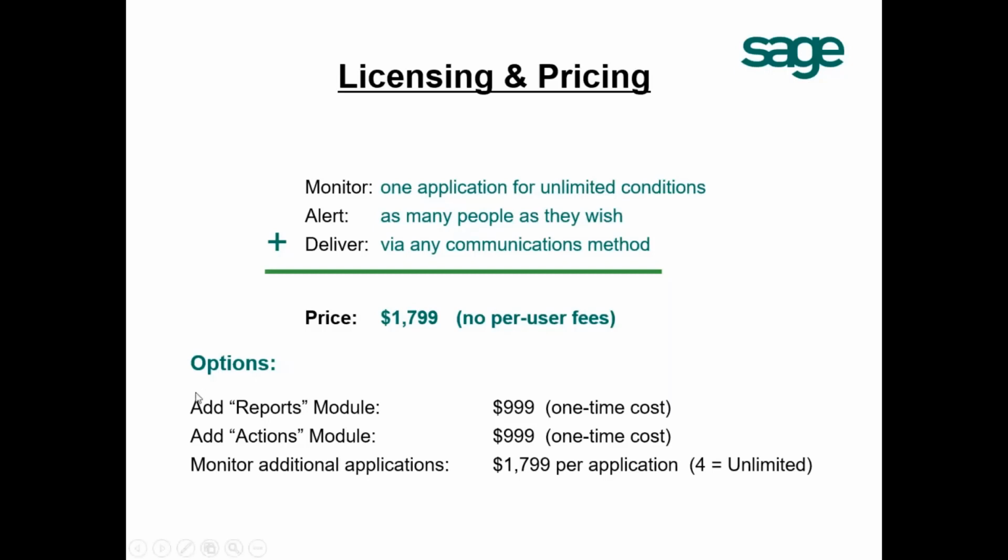Which brings me to the modules, the options down at the bottom. If you wish to utilize alerts and workflow to generate reports, forms, documents, graphic alerts, etc., we put that all into what's referred to as the reports module, and that module itself is a one-time cost of just under $1,000. That's a very popular option. About 65 to 75% of all of our clients opt for that reports module.